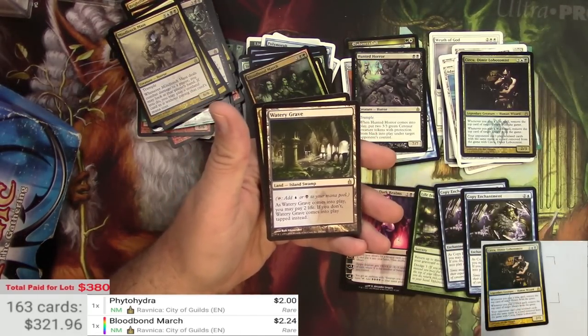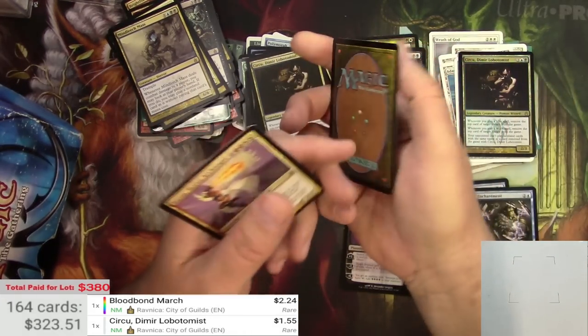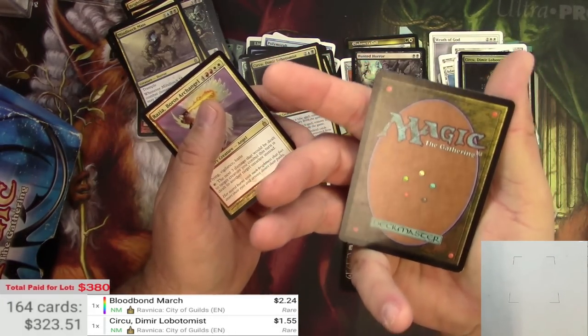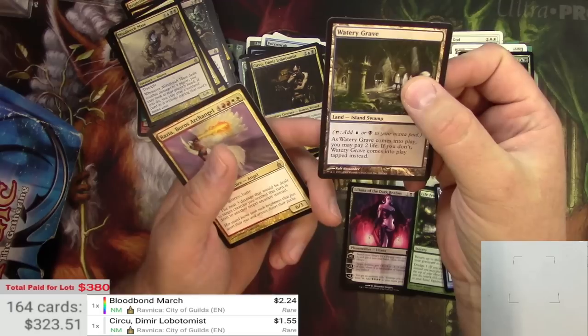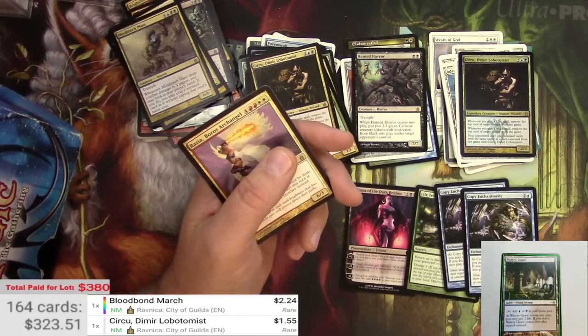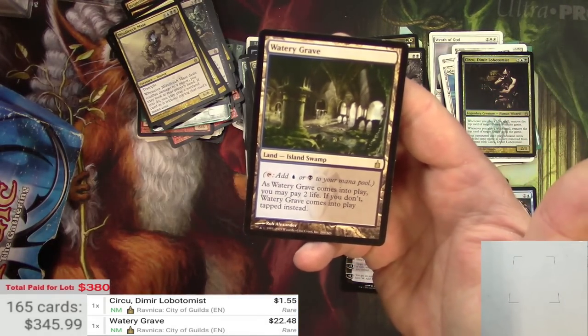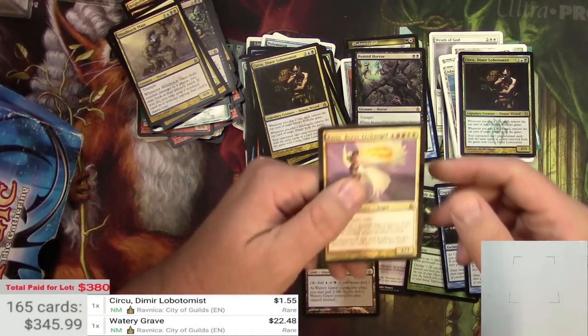Oh, a Watery Grave. Awesome. But a Watery Grave. An original Ravnica. Eh, light play. I don't think it's going to hit medium play. 22.48. So there's the current big winner right there. Great.